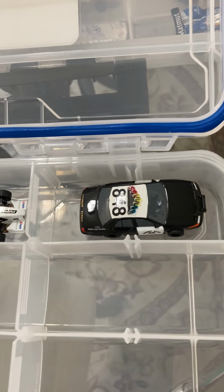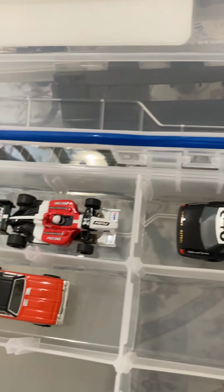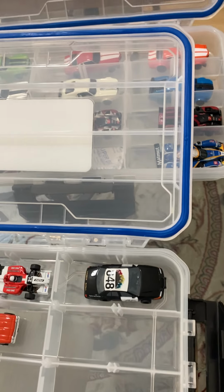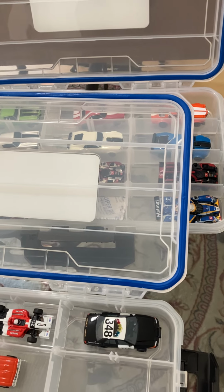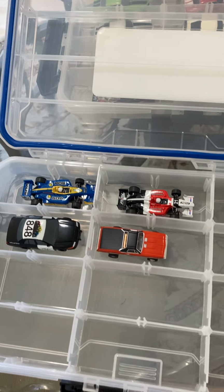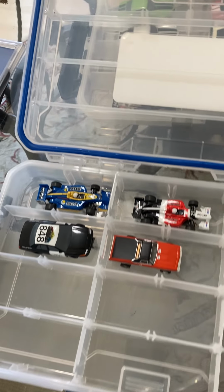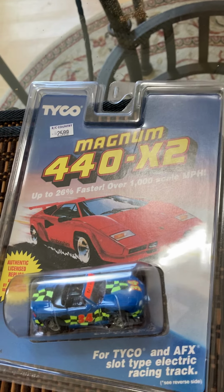I haven't run that one yet, but I've noticed various cars ran better in the curves with the Mega G Plus chassis than Mega G. So that's where the skill comes in, your trigger skill.